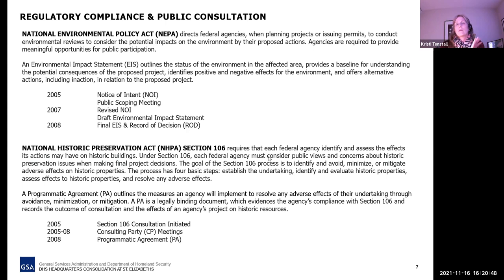Again, like NEPA, there are several different levels of agreement documents that could happen. If you're going to have no adverse effect, you can just document it, the SHPO concurs, and you move on. You may have a memorandum of agreement, which is for a specific project, where you know what the adverse effects are, and you can avoid, minimize, or mitigate them.